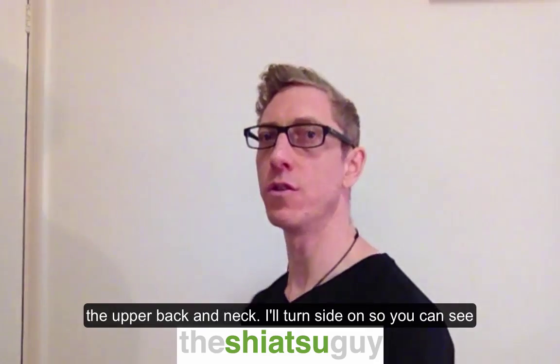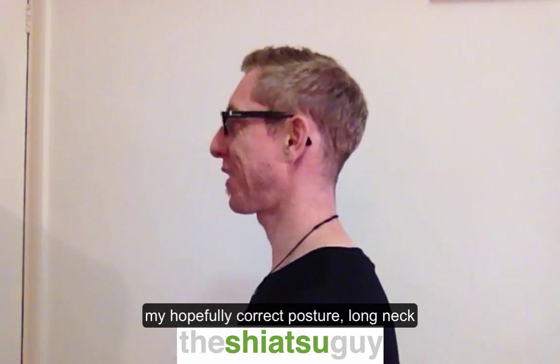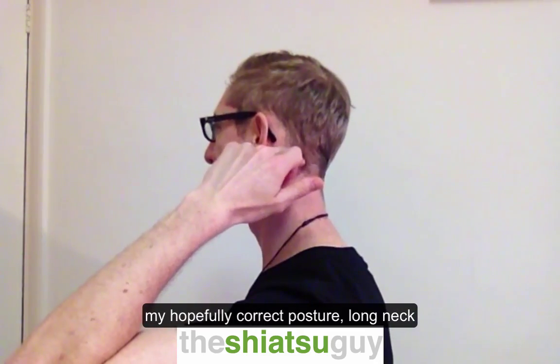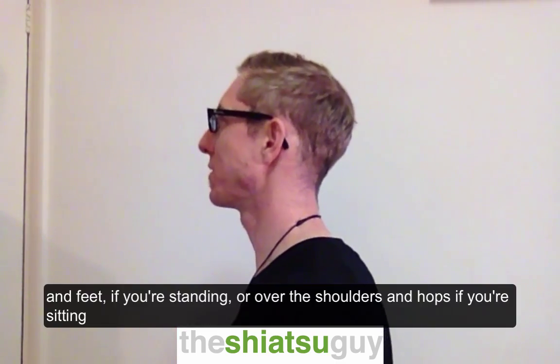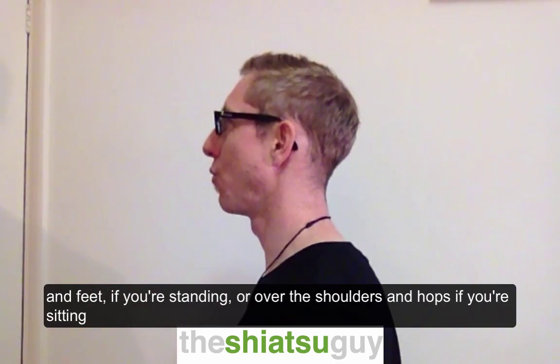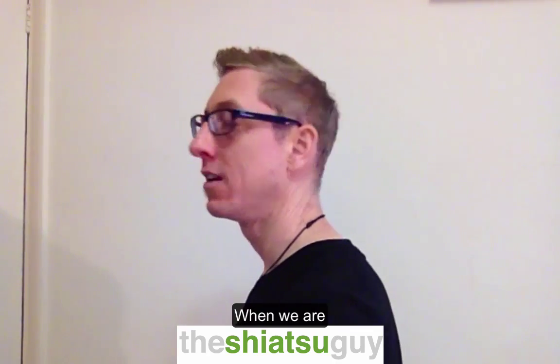And I'll turn the side on so you can see. Hopefully, correct posture is a long back, long neck, with the head balanced over the shoulders and the hips and the feet if you're standing, or over the shoulders and the hips if you're sitting.